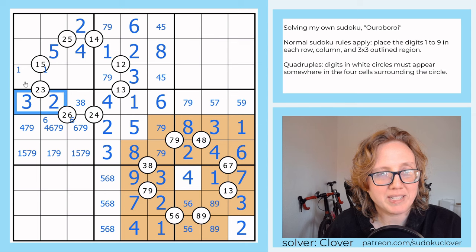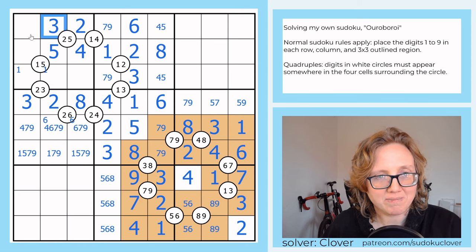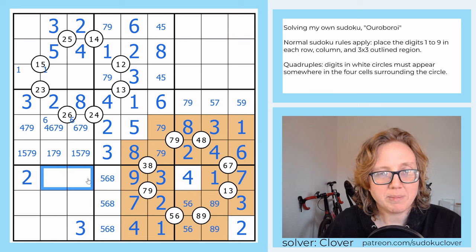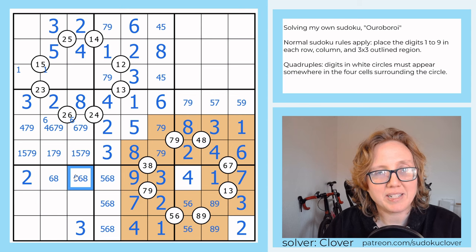So we place a 3 in the 2, 3 quad right there, making this an 8. We can also now place a 3 in this region because 3 is ruled out of all of these cells. Now, 3 down here goes into this cell. 2 down here goes into this cell by Sudoku. These cells contain 5, 6, and 8. And that's not a 5, and that is not an 8.